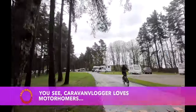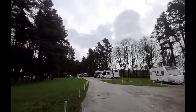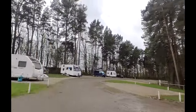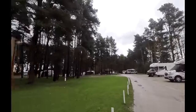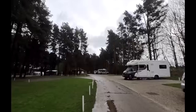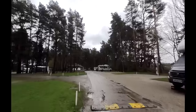Hiya. Morning. Hiya. So it's not by any means full, and it is half term. As you can see, there's quite a lot. The pitches are big. That's what I'm finding with Caravan Club sites. They do have bigger pitches than most other sites, but then they are a little bit more expensive too. People still putting awnings up even though it's windy coming. Windy days on the way.